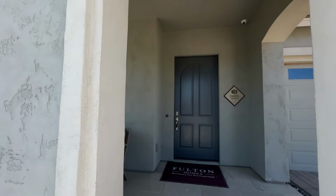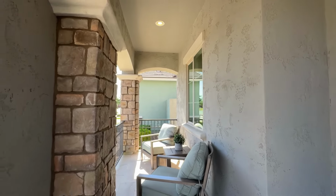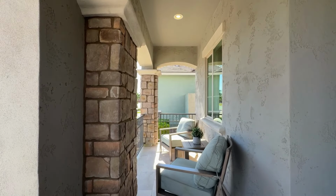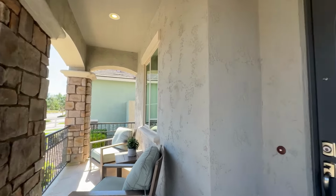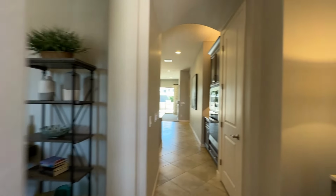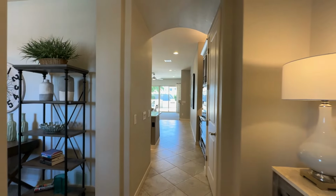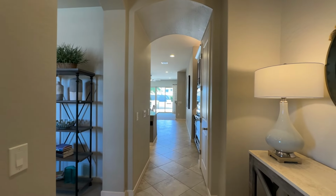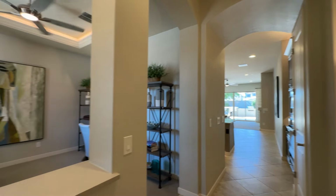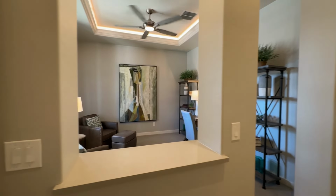It's called an elevation. Some will have larger porches than others, different colors, different finishes like the brick or stone. So if you like the floor plan, the next step would be picking your elevation. They will come with different price points, those elevations. It's not a huge difference between the elevations as far as the pricing goes.